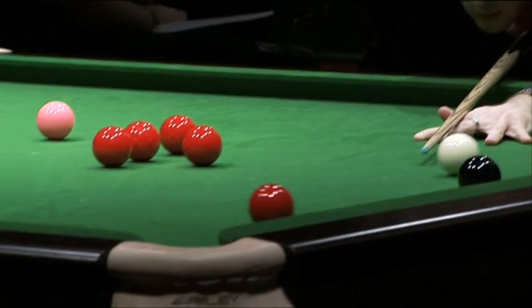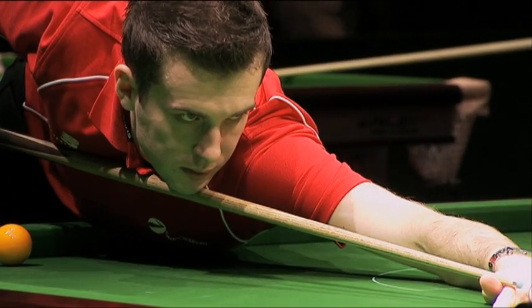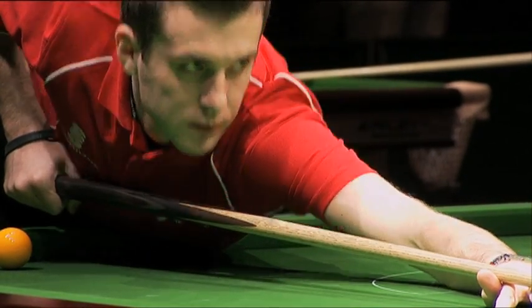For the players, 147 creates a new challenge. The time limit of 21 minutes per round is designed to discourage slow play and put pressure on the players to maximise their scoring opportunities. It's going to be quick fire stuff, pot every ball. There's going to be a lot of pressure on people because you're going to play down to the final black, and obviously you don't want to miss any balls because it's going to be on points.